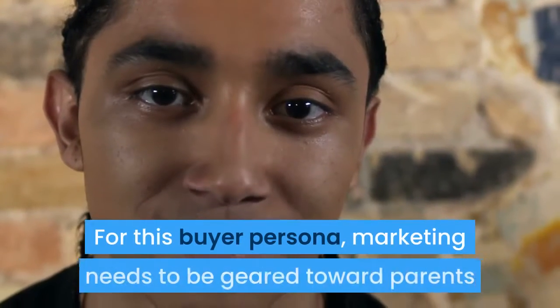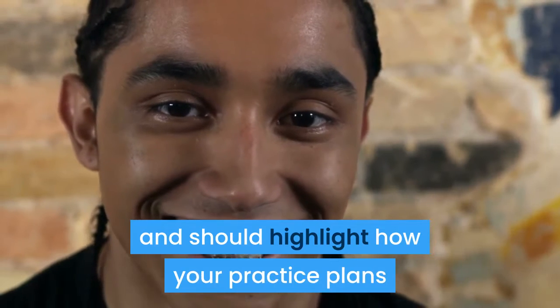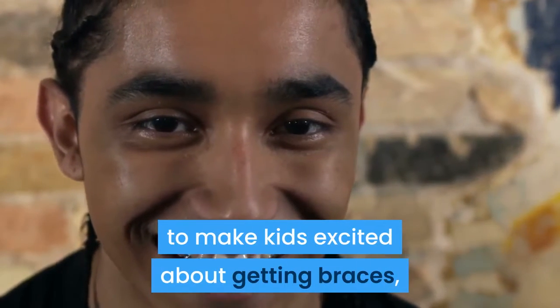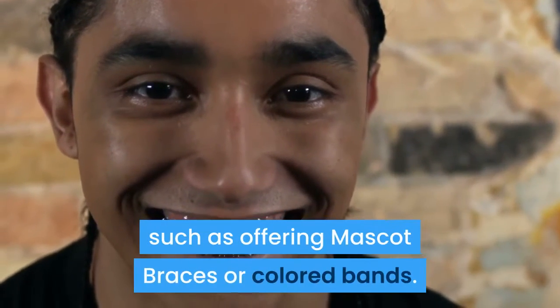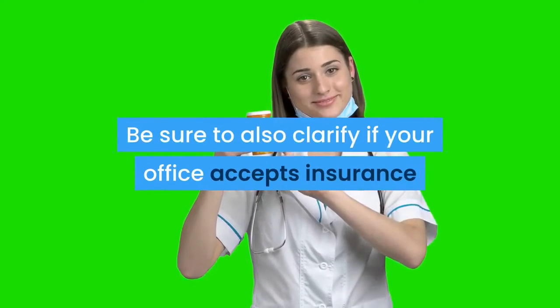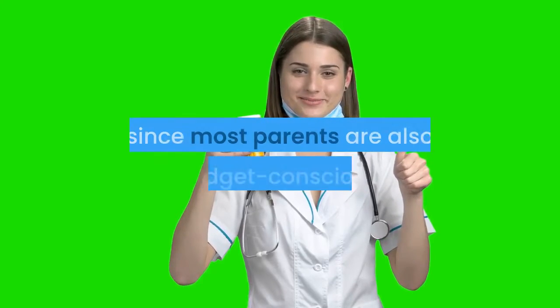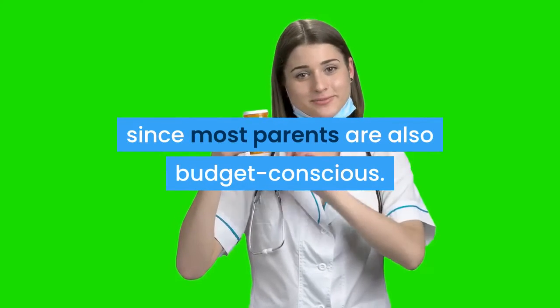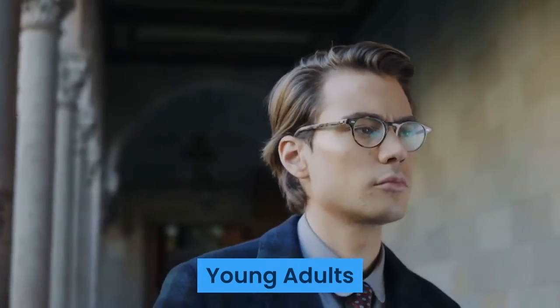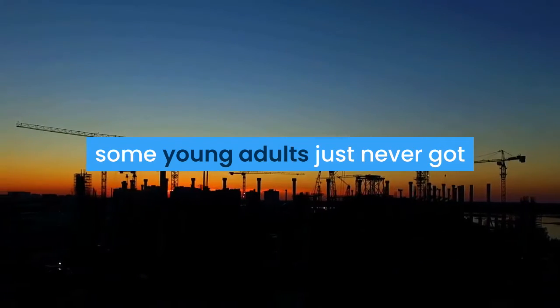For this buyer persona, marketing needs to be geared toward parents and should highlight how your practice plans to make kids excited about getting braces, such as offering mascot braces or colored bands. Be sure to also clarify if your office accepts insurance and advertise convenient payment plans, since most parents are also budget conscious.